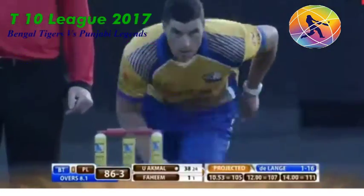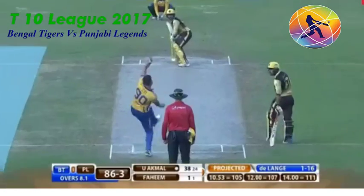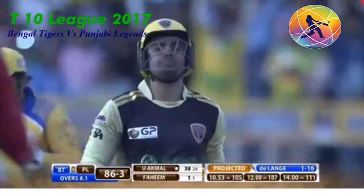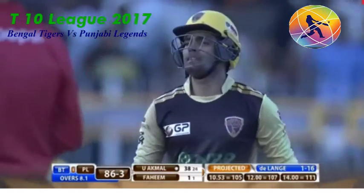Projected scores from here, the same run rate, 105. Don't think so Punjabi legends will feel comfortable with that. Clean, but gone. Didn't get it well enough. Umar Akmal practices.